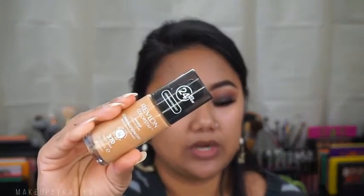Now for my foundation, this foundation right here is the Revlon Colorstay. This is the 24-hour wear for combination oily skin, which is me. I'm going to be using the shade 370 Toast. Everybody loves the foundation that comes with the pump. So I'm just going to start off with about 2.5 pumps on the back of my hand, and I'm just going to dot that on.